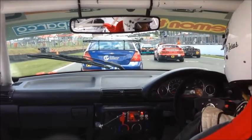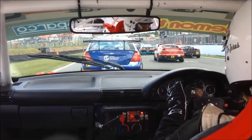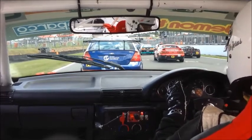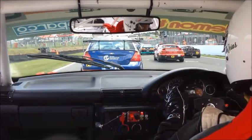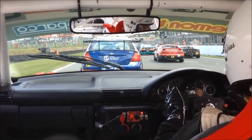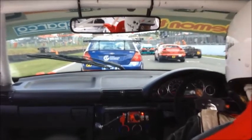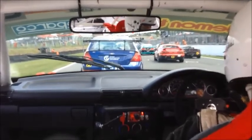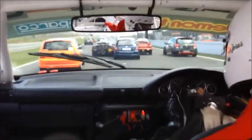Here we are on the grid, all formed up, 32nd place overall, Track Day Trophy and Team Day Trophy combined grid. Getting ready to launch off the line. Building a few revs, ready for the lights to go out, and we're off. Fantastic start, really did well here, gained a couple of places.